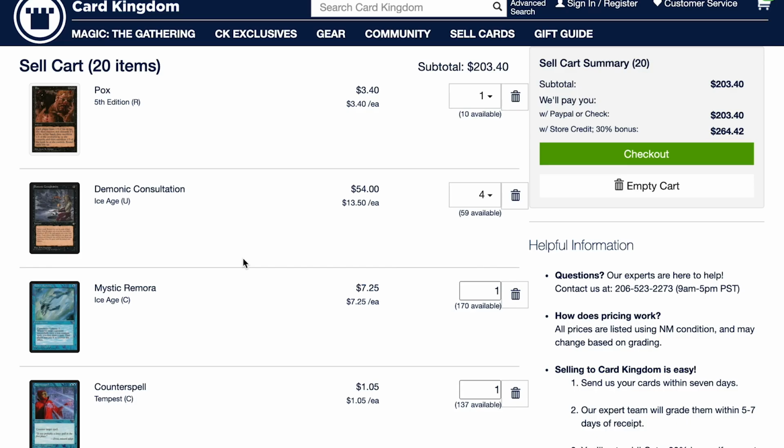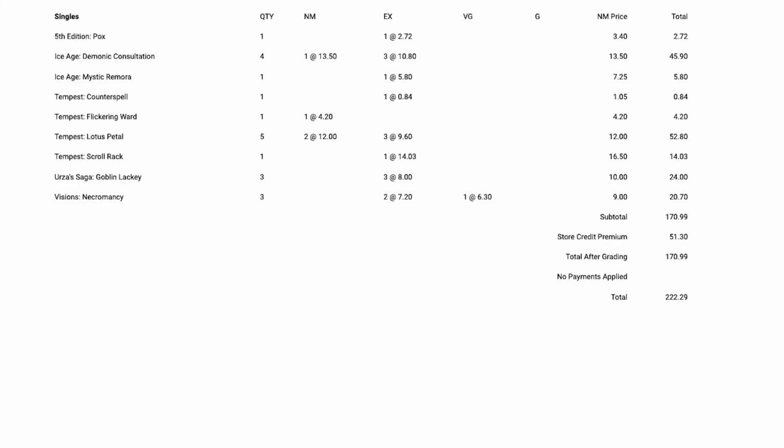So to sum up, the original amount that they quoted me was $264, and that would have been if all my cards were near mint, which I knew most of them weren't. After the grading, I ended up getting $222. Honestly, I think I did pretty good, because when I sent it off, I thought if I get anything over $200 for this, then I did pretty good. So yeah, it turned out pretty good for me.